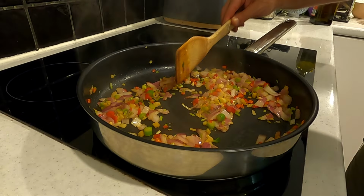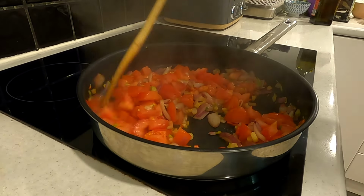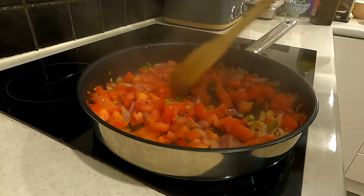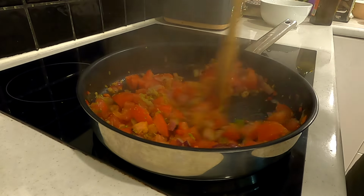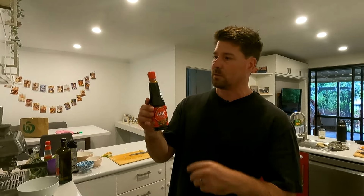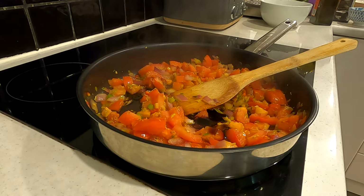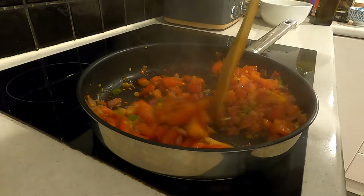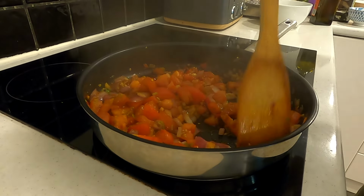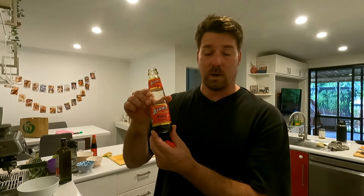So we're gonna put in the tomatoes next. In go our tomatoes, we'll stir that around a little bit. Lime zest as well. About 2 tablespoons of our sweet soy sauce. About that much. Combine that all in together. And we're gonna add about a tablespoon of fish sauce as well.